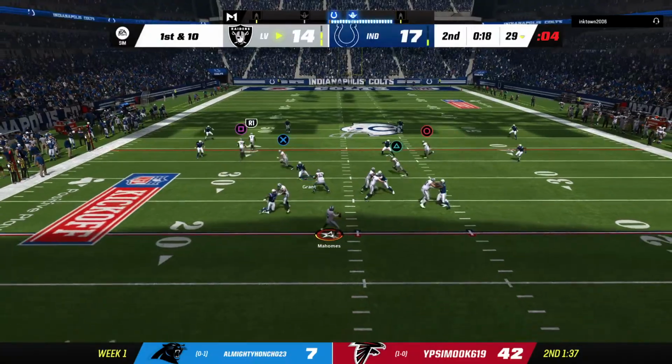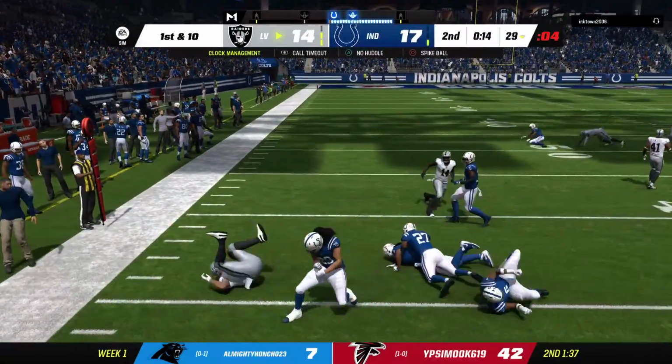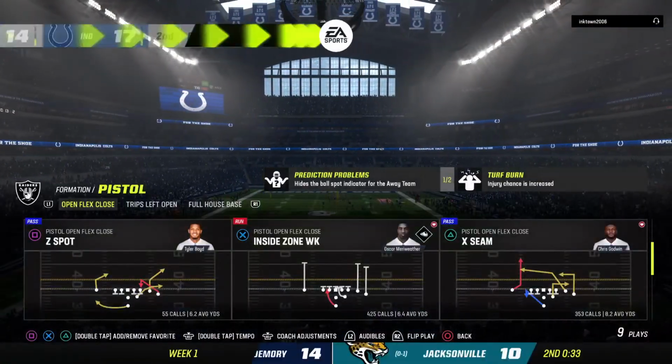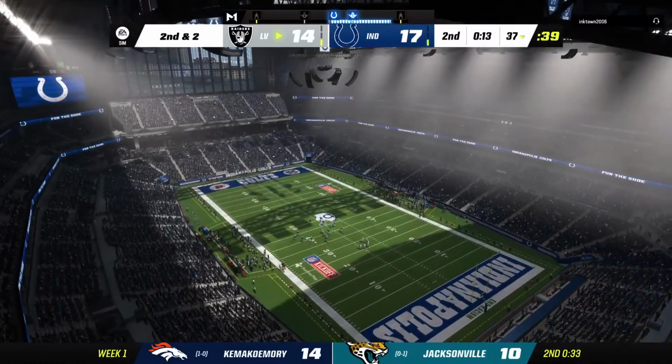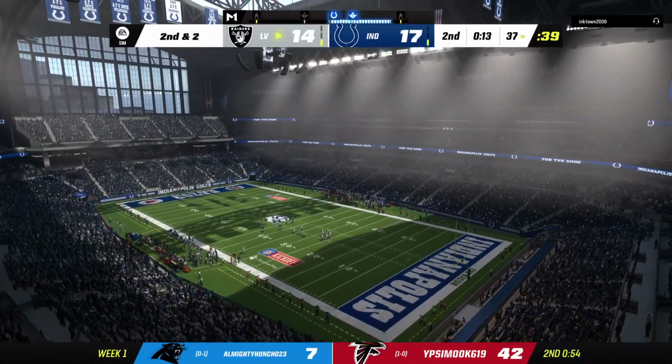They go back to the air here after the INT on the last drive. This will be stopped about 2 yards shy of the marker. 8-yard gain, 2nd and 2. Now another timeout called for by the offense as they'll stop it with 13 seconds to play in half number 1.